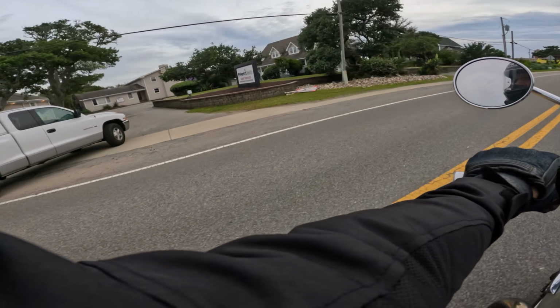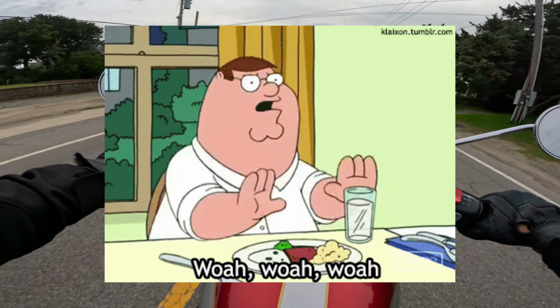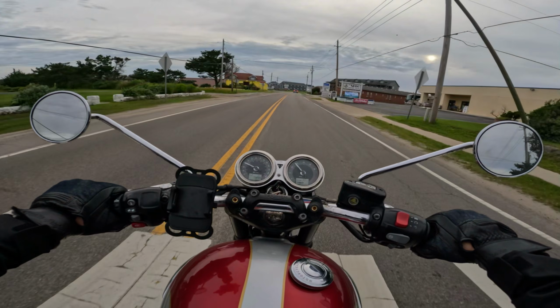Antique plates on that Dodge. Wow, I must be getting old. Looked like about a 97, 98.